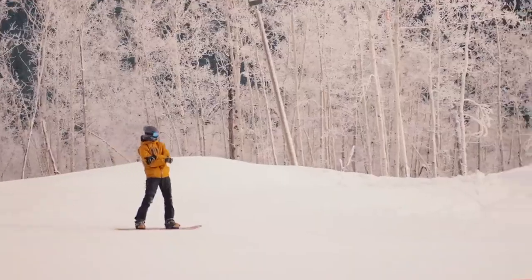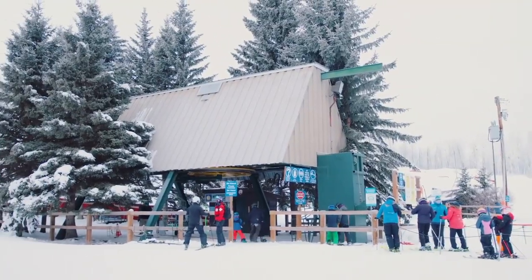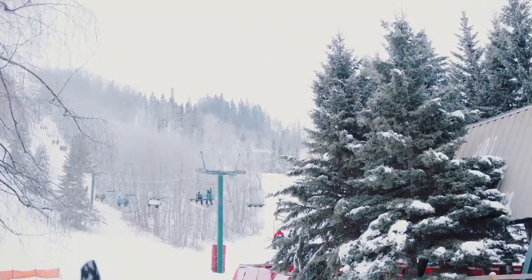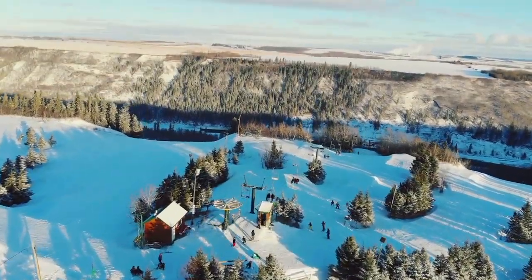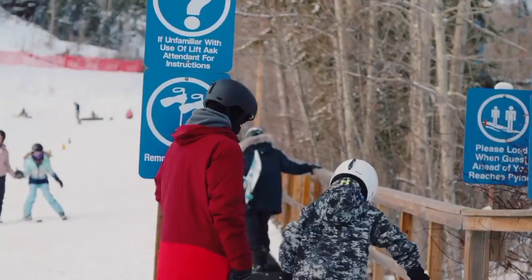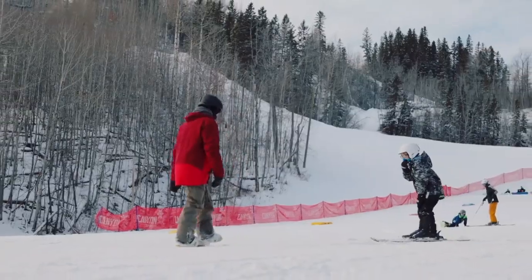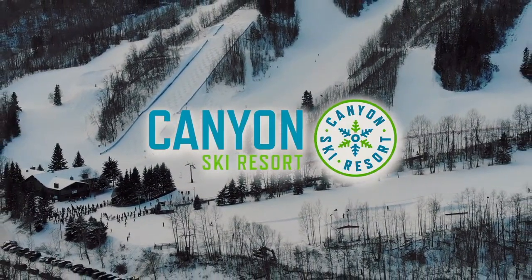Canyon has 4 lifts, 23 runs, and a 146-meter vertical drop. This review will go through 6 criteria that I will talk about. In past videos, I used to create a ranking system, but after many failed attempts at perfecting the rating system, I'm just going to be saying my thoughts about the resorts instead of assigning numerical values to determine my rating. So with that out of the way, let's get started.